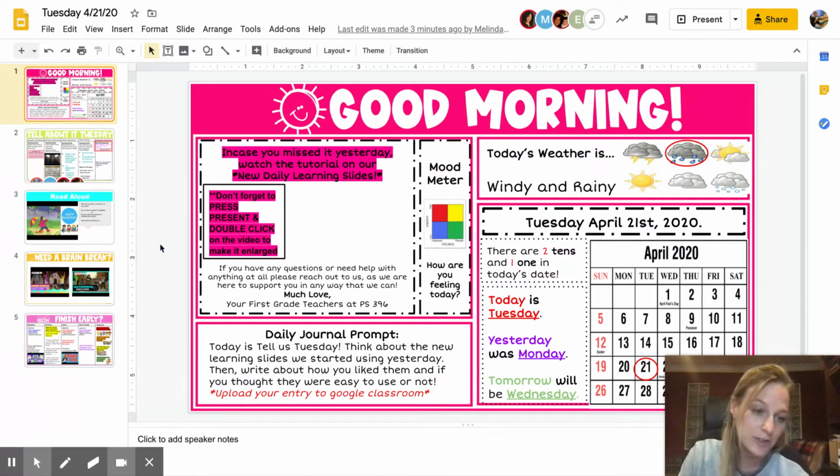Each day, your teacher will post an assignment on your Google Classroom. In that assignment, there will be daily learning slides for the day. We expect all the children to be engaged in these slides and to upload work for the day to show us that they're keeping up with it.